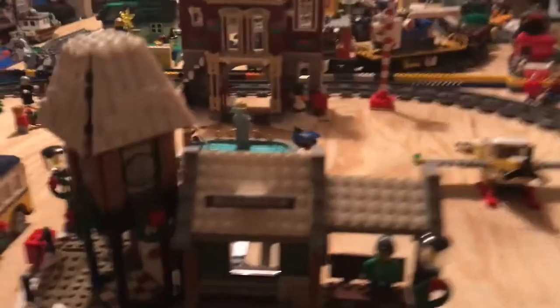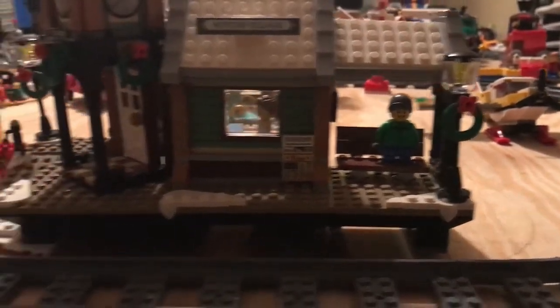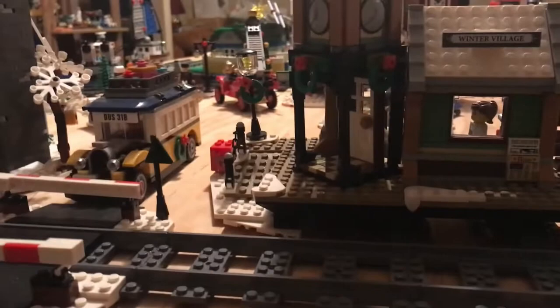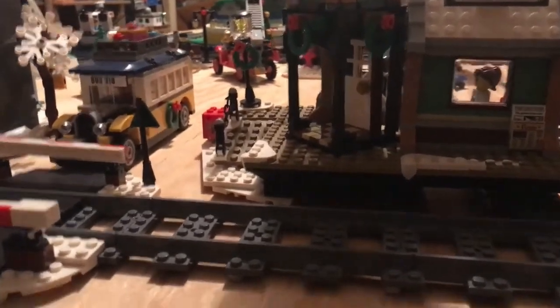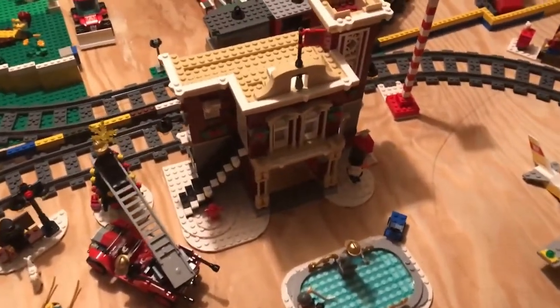So if I get down here, you can see it is in fact called Winter Village. There's a little minifig of me, and then we have a barista selling coffee and hot chocolate. We have the mailbox, and then if we come over to this side, it says tickets. So that's fun.